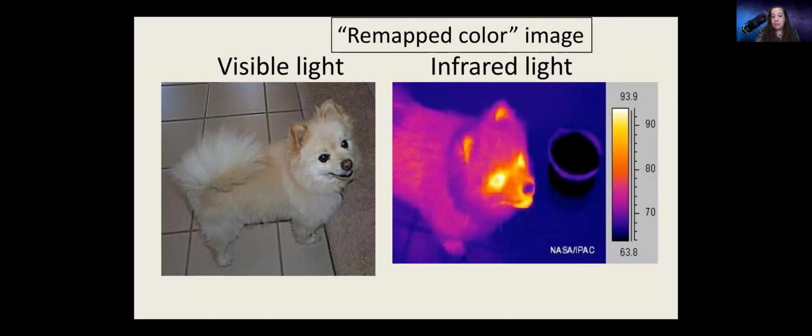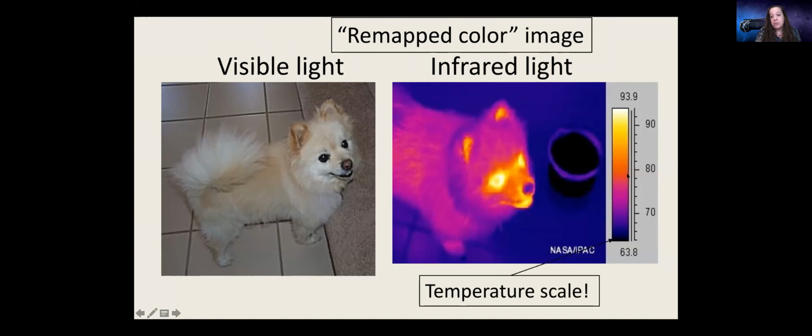Now, the other important thing is that the way that I'm going to do this corresponds to a temperature scale that you see here on the right-hand side. So things that are cool are black or purple or blue. Things that are hot are going to be white or yellow.